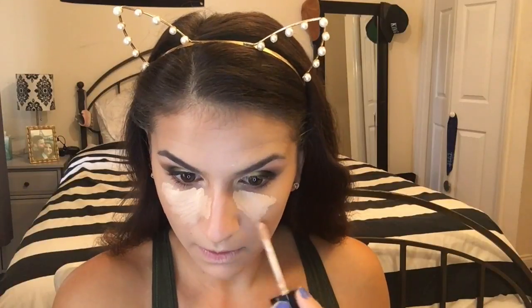Too Faced Born This Way concealer, and I'm in the color Nude. Down the side of my nose so we can snatch the nose a little. Some concealer is like massive, but it's honestly worth the hype that everyone's been talking about it. It seriously like looks so natural and is so blendable, which I love. I'm just going in with my beauty blender and blending that out. But I mean, the Too Faced Born This Way foundation is like my holy grail foundation also. Top five for sure. But I always take that under the contour to clean it up a little.